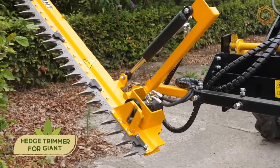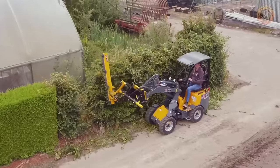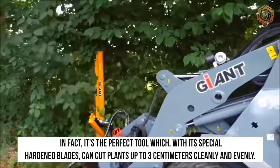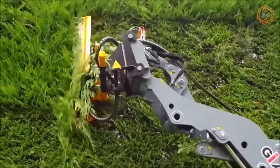Do you want your hedges around your home to be in good condition at all times? Then you need this hedge trimmer for giant loaders and skid steer loaders. In fact, it's the perfect tool which, with its special hardened blades, can cut plants up to 3 centimeters cleanly and evenly. So don't worry about your investment, you'll be satisfied with the results.